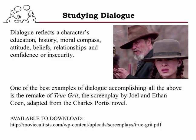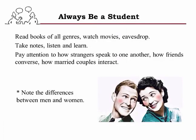I personally love reading screenplays as a study, and one of the best ones that I've read is from the remake of True Grit, a screenplay by Joel and Ethan Coen, adapted from the Charles Portis novel. Another screenplay I particularly like and learned a lot from is Notting Hill. Read all genres. Don't just stay within your own genre, but keep yourself fresh.